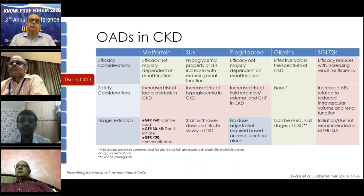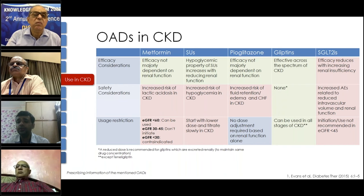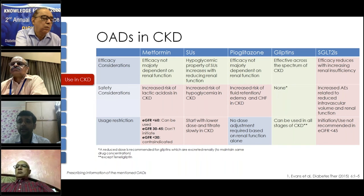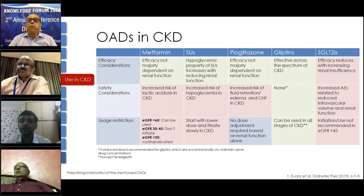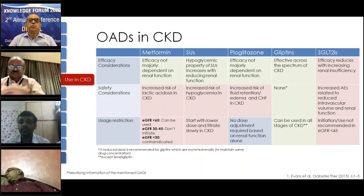Sulfonylureas are difficult to titrate because of hypoglycemia. With glitazones, fluid retention, edema, and CHF can be a problem. SGLT2 inhibitors can cause problems: with eGFR less than 25 they can't be used. Fluid retention, acute kidney injury, and dehydration with electrolyte disturbance can be there. But in the long run, the SGLT2 inhibitor trials have shown a decrease in the progression of CKD. But as far as the gliptins are concerned, they can be safely used across all stages of CKD, particularly with dose modification.